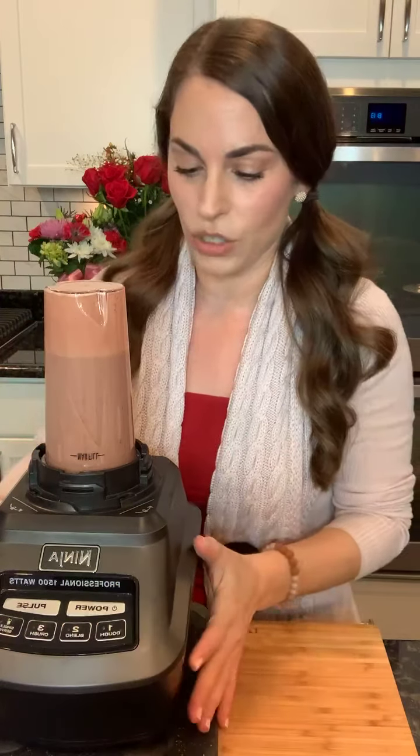Long, and once you see all the ingredients incorporate, you are good to go, okay? It's super quick and super fun. And now we have our delicious mixture, and you can shake it up a little bit. And then what we are gonna do is grab our silicone molds. This is the fun part, okay? So we have our silicone molds, and we get to fill these up.